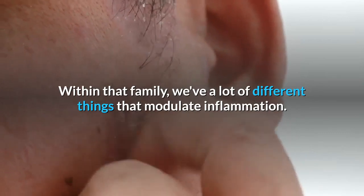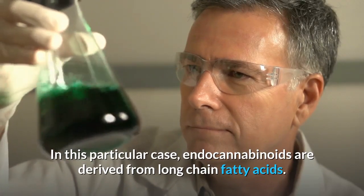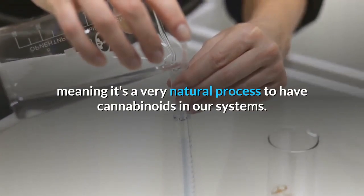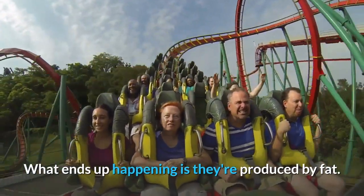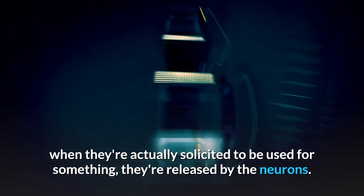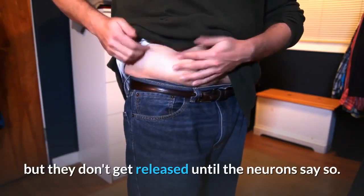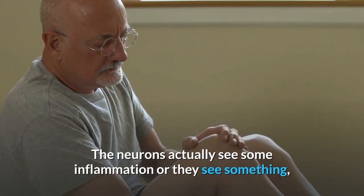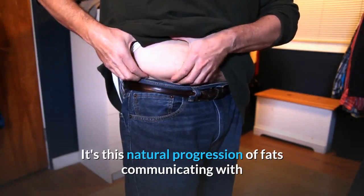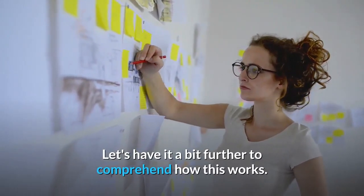Within that family, we have a lot of different things that modulate inflammation. In this particular case, endocannabinoids are derived from long-chain fatty acids. They are a byproduct of the breakdown of long-chain fatty acids, meaning it's a very natural process to have cannabinoids in our systems. They're produced by fat. Then, when they're actually needed, when they're actually solicited for something, they're released by the neurons. We have these fats that are broken down, and we end up with these cannabinoids, but they don't get released until the neurons say so. The neurons actually see some inflammation or they see something, and they're going to release more of these to modulate it. It's this natural progression of fats communicating with neurons to ultimately discharge these endocannabinoids.